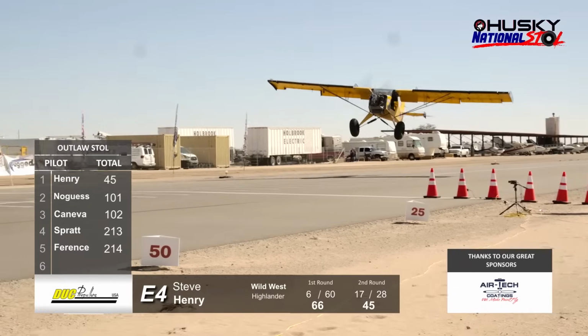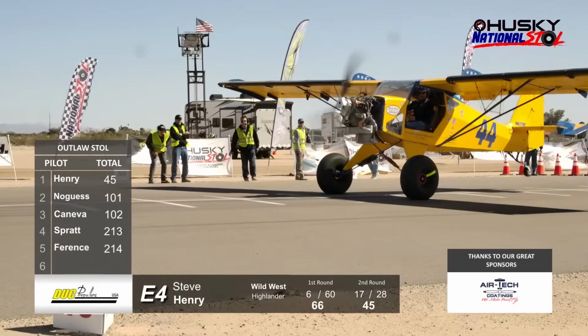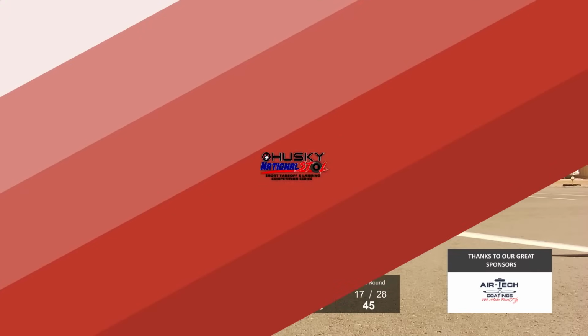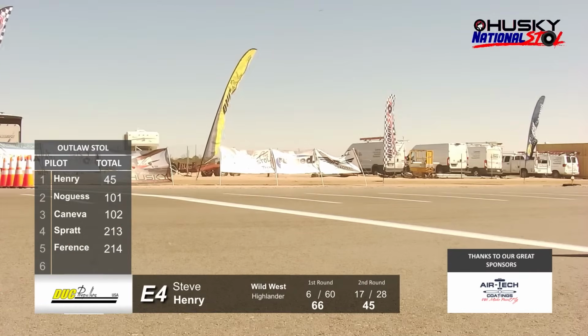He's been down to Steve's place. Oh, look at that thing hanging in the air. He knew that one wasn't going to work. So Steve Hendry's going to rely on his second pass as his best with a combined 45 feet. Let's see if that's going to hold up the whole way.